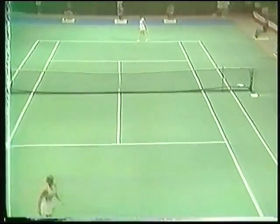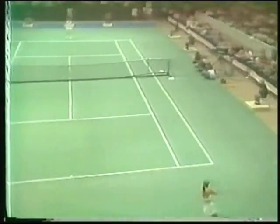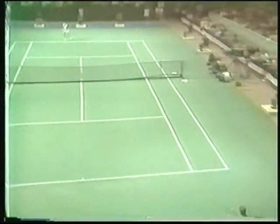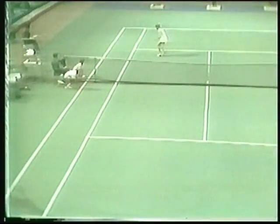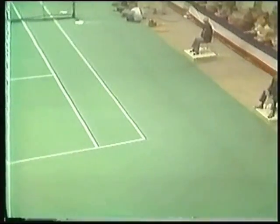Oh, what a winner. Beautiful shot on the run down the line by Chrissie. All right, Margaret hit it cross court forehand, comes down the line with another forehand, and is passed. She's passed really because she usually goes cross court with that two-hander, and that's what Margaret was looking for.